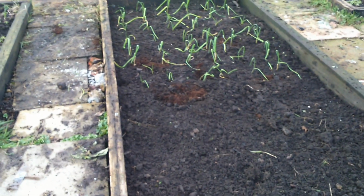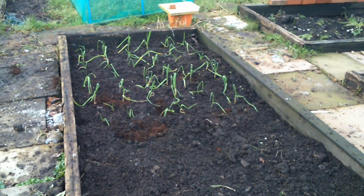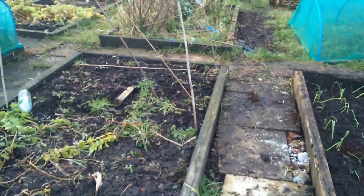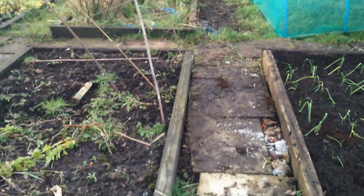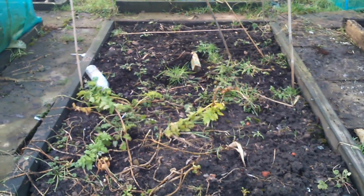The main problem this year, of course, has been the fact we've had such mild weather that all the weeds are still growing. Absolutely stupidly growing. I mean, look at the grass at the back of there, the grass in that bed. And those were all dug in October. Normally that'd be it, you get a few hardy weeds coming through, but nothing like this.